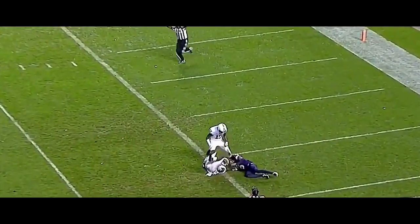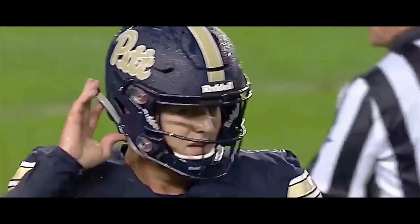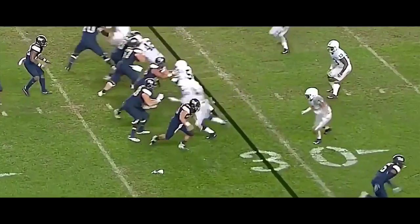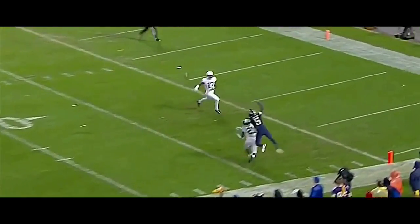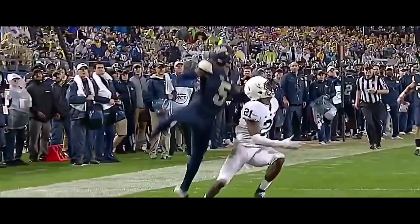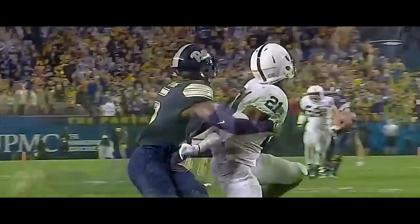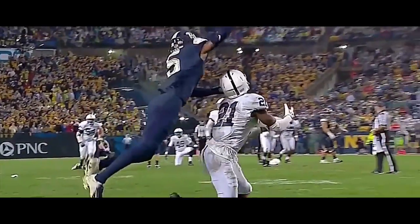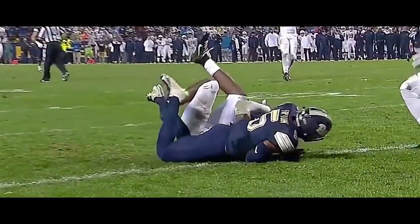Wobbly pass, intercepted at the goal line. There is a flag down. Amani Oruwariye had the game-saving interception last week. He's a big body corner, and this ball can't be thrown inside. Because it was inside, the corner is a much bigger body. He's able to shield the receiver and make a play on the football. That ball's got to be thrown over the outside shoulder, not the inside shoulder, and another big interception.